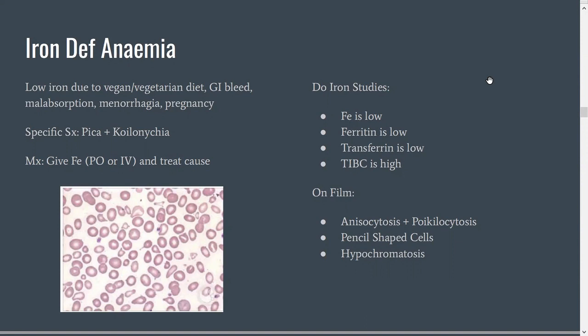In terms of investigations, you'd want to do iron studies. Just memorize these very basic iron study results. If you're iron deficient, you'll pretty much get everything low, except for your TIBC, which will be high. And finally, on your blood films, you'll see a ton of different cell types. If it looks weird, it's probably iron deficiency anemia. You've got anisocytes plus poikilocytes, which are varying sizes and shapes of your red blood cells. You've got pencil-shaped cells as well as hypochromasia, which makes sense. Your cells are going to be hypochromic given the lack of iron and thus decreased red color to the cells. Moving on, macrocytic anemia.